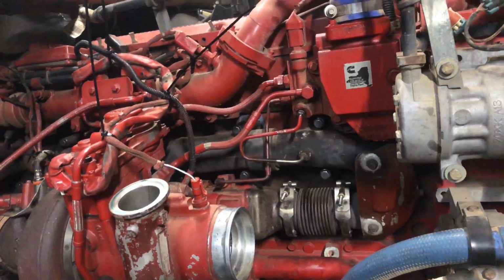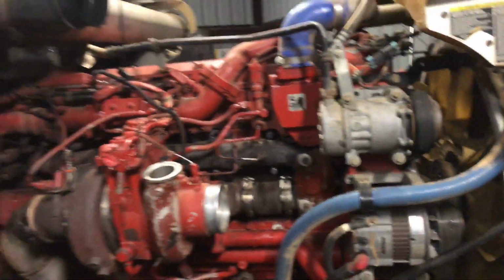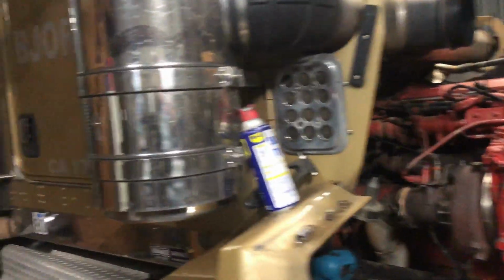So all I gotta do is put the intakes back on, the intercooler and the air cleaner, and we're good. I'm gonna call it a night for now, and then in the morning I got it here. Andy said go ahead and just fix these steps.